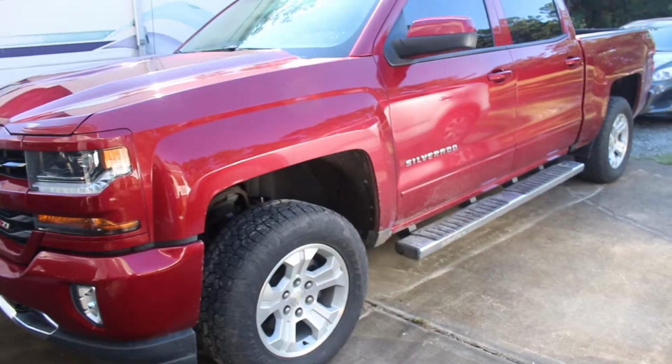As you can see, I'm outside. I actually have made a purchase for a new accessory for the 2018 Silverado. I wasn't expecting to make it this time, but I ended up doing it just because it's something I've been wanting for a while and I found the right ones, I found the right deal. So I'm gonna go ahead and show you what the truck looks like beforehand, and I'll show you what the new surprise is. Here's the truck.